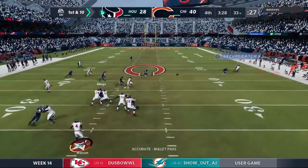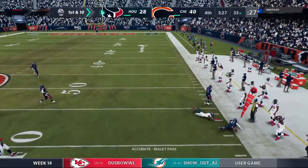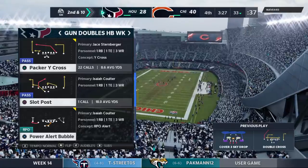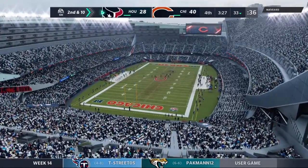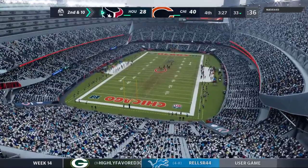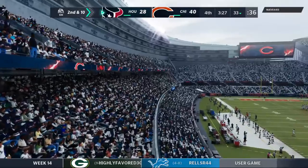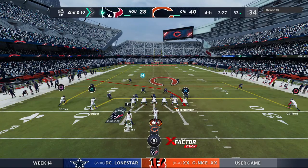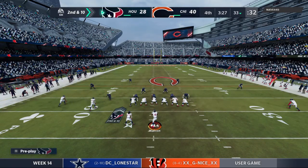Out of the gun, Watson. And that going to be incomplete. Too tough to hold on to that one. It's second down. And partner, to me, that one was all about timing. If he's there too early, it's going to be a pass interference call. If he's too late, it's a completed pass. He was Johnny on the spot on that one. Second and 10 from the 33-yard line.